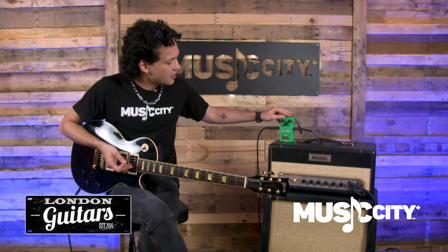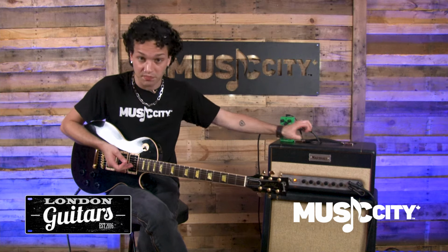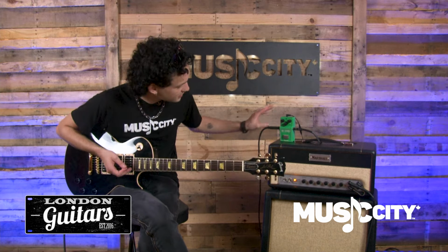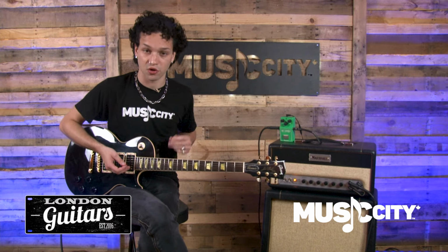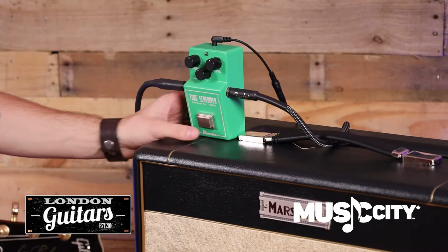So let's check it out with the Ibanez Tube Screamer reissue. This is a TS-808, which I think is a really good pairing for this amp. Again, both channels turned up all the way. I've got the overdrive and the level at about noon, same with the tone. It's sort of just pushing the amp and opening up the harmonics a little bit. So check this out.